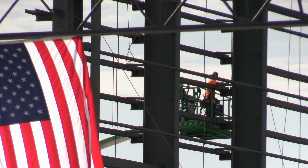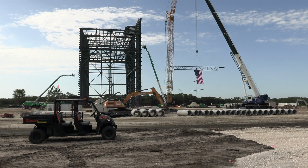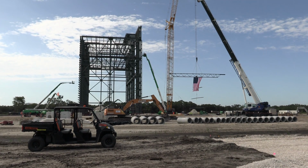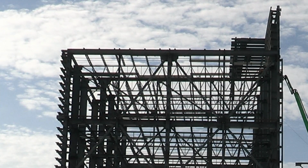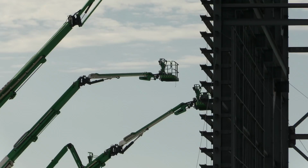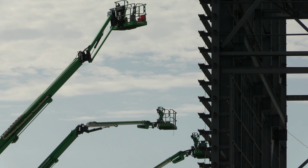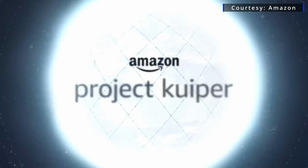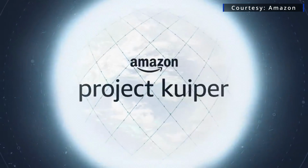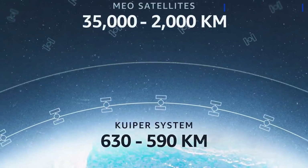Bucket lifts and dozens of construction workers are busy breathing new life into this piece of land at Space Florida's launch and landing facility. This 100,000 square foot building will soon become home to Amazon's new satellite processing facility. The retail giant is investing $120 million into the site, which will conduct the final processing of the satellites for its broadband internet constellation called Project Kuiper. All told, Amazon plans to launch 3,236 satellites into low Earth orbit.